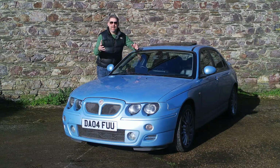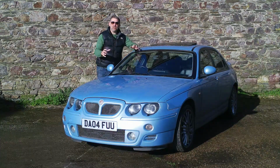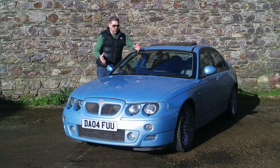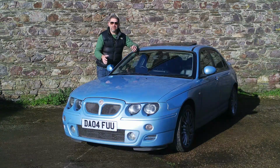Sure, it's dirty now, and the car's developed a bit of a creak from the near side when steering, which, to be honest, I consider more of a feature than a fault for this car, another quirk as this car starts to age. It's also been quite juicy to drive it around Cornwall. I've worked it out that we did just over 19 miles to the gallon, which, well, I suppose isn't too bad for this big V8.